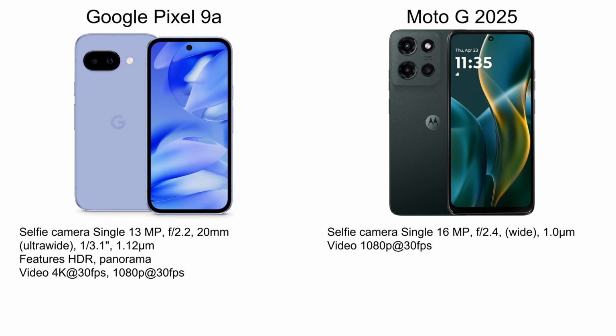In contrast, the Moto G 2025 comes with a 16MP wide-angle selfie camera with an f2.4 aperture and smaller 1.0 micrometer pixels. While it has a higher megapixel count, its aperture is narrower, which may affect low-light performance. The Moto G 2025 supports only 1080p video recording at 30 FPS, limiting its video quality compared to the Pixel 9a. Overall, the Pixel 9a offers more advanced camera features and better video resolution, while the Moto G 2025 emphasizes a higher megapixel count.